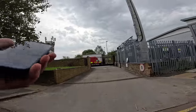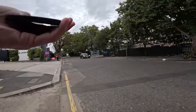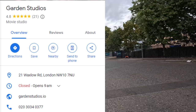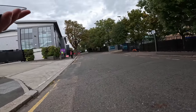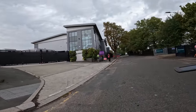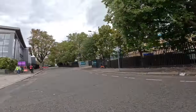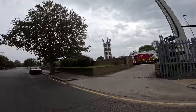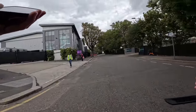So, welcome back to the channel, guys. Today, we're here in London, an NW10 postcode, taking a look at Garden Studios. Now, you may not know it, but this year's Big Brother is located in a warehouse on an industrial estate. You wouldn't have thought it, would you? But right next to a fire station, on Waxlow Road.